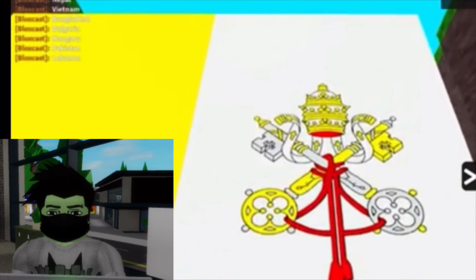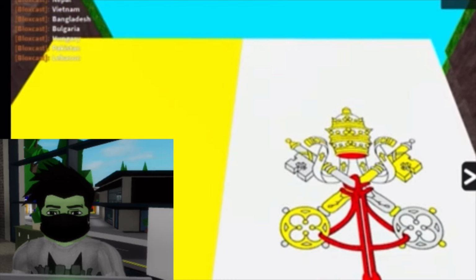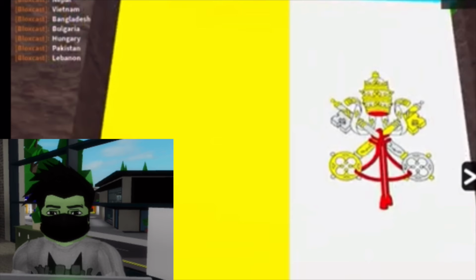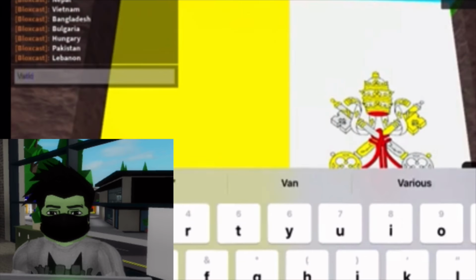This one is the Vatican City's flag. It's square like Switzerland's. The keys represent the keys to the kingdom of heaven, given to St. Peter by Jesus. The gold key on the right represents spiritual power, while the silver key on the left represents worldly power. The red cord connecting the keys represents the bond between the two powers. The tiara is a symbol of sovereignty and was traditionally worn by the Pope.